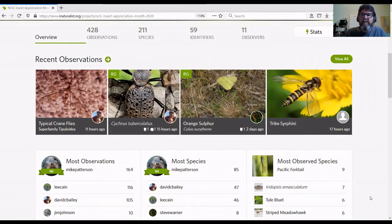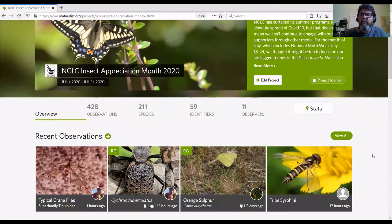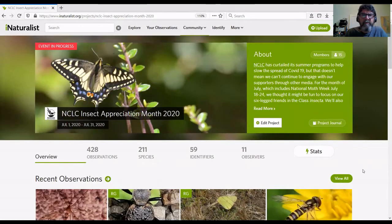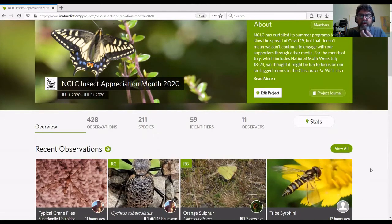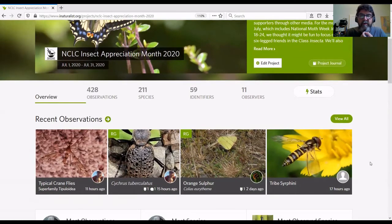This is the current board here. We've been here before with other stuff. We now have 15 members contributing. You can see here that as of this morning, we have 428 observations, over 200 species. 49 people from around the world have been helping us identify bugs, and 11 out of the 15 people have contributed at least one photo.